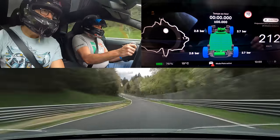But to be honest, even now at less power, the car is more drivable. Yeah, of course. It's even more enjoyable. And that's a shame because we cannot change the power mode. So you are always in Plaid mode, which is the most powerful. But you also overheat it more, and that's a shame because sometimes, maybe in the rain, you can just put it in sport mode. That would be better.